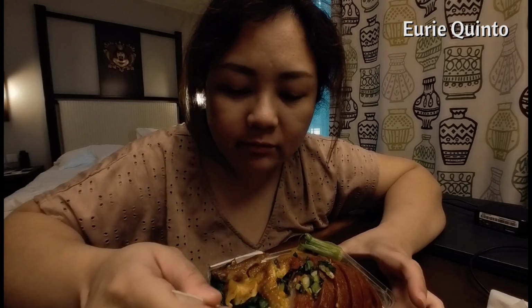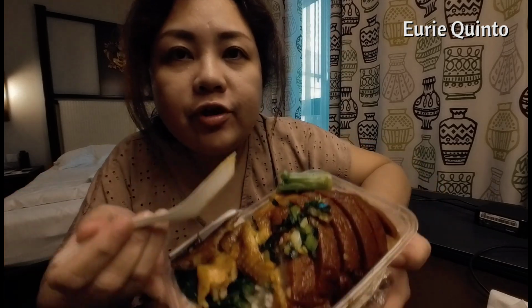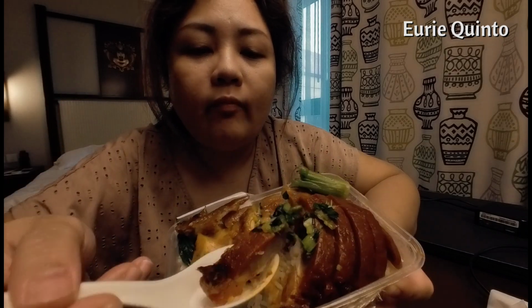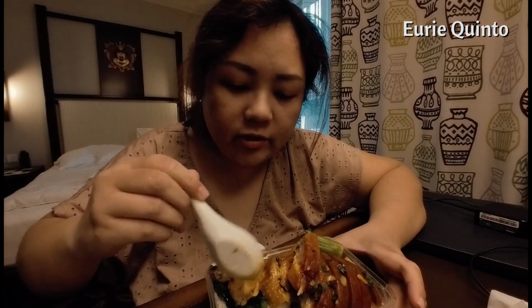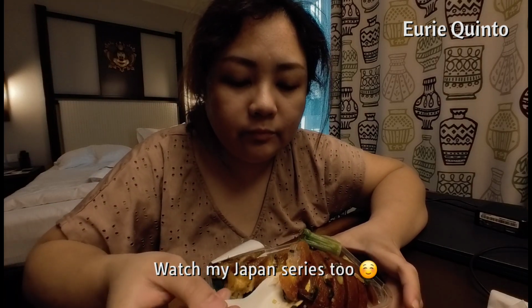Masarap. Masarap naman. Tsaka ang dami. Look at how thick the meat is. Oh, makapal, oh. Kita ba sa camera? Makapal siya, eh. Sulit talaga yung supermarket, no? Kahit sa Japan, remember, okay yung mga food sa supermarket.